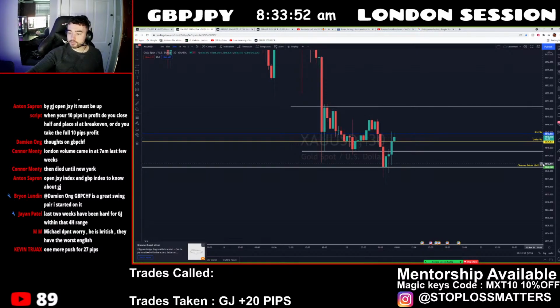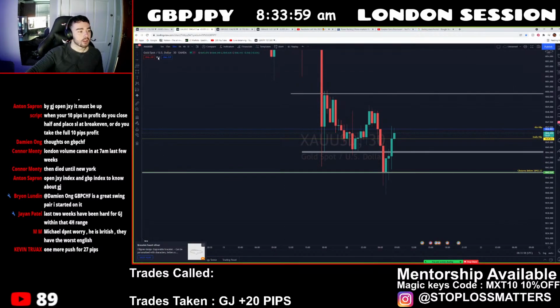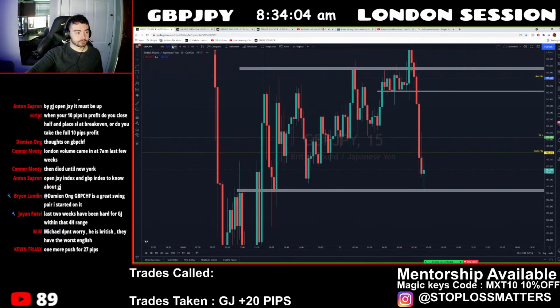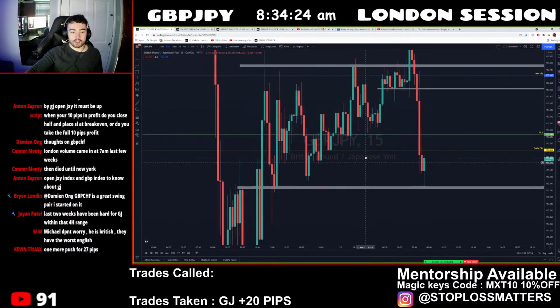When you're 10 pips in profit, do you close half and put the stop at break even, or do you take the full 10 pips? It depends on the situation. In this situation, we ran to around 10 pips, but then we actually ran to the full 20 in the first 15 minutes. So now what I'm looking at is how much volume we've got. For me, I probably would have taken off 70% at around 15 pips. That's what I would have done on this daily here. And then I would have taken half of my runner off here, and then the rest I would run.